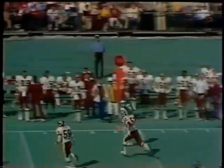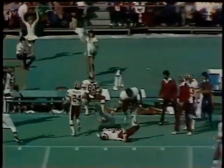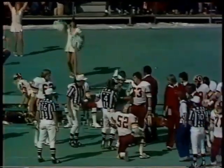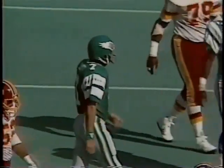Play action fake by Jaworski. Pressure on. He's going to run. 40, 45, first down, 50 and out of bounds. Ron Jaworski. Excellent job of scrambling with the football all the way to the 45-yard line of Washington, and the Eagles with a first down.